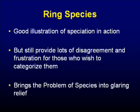It really does seem to be, because if you look at the salamanders, if something was to happen, and let's say there was a drought in North California, and you killed off all the salamanders there, then you really would have two separate species. There'd be no question, because you've cut off that middle part of the ring. So this may be one mechanism by which speciation actually occurs.